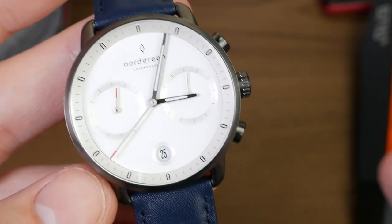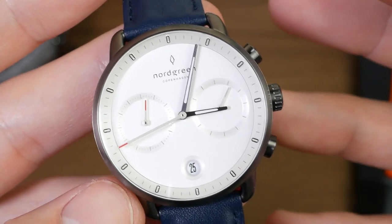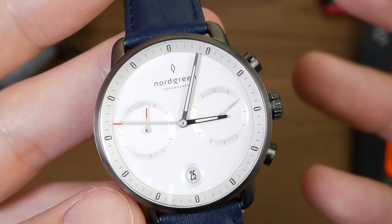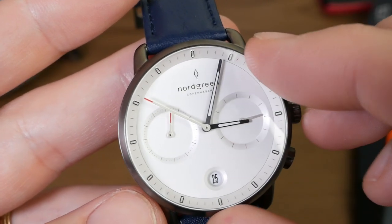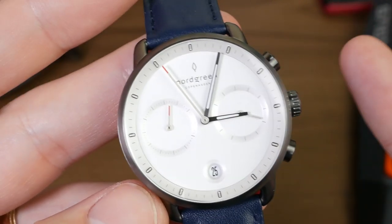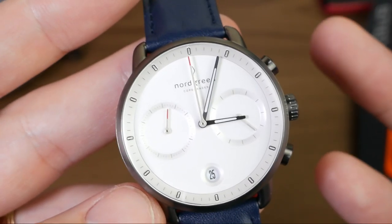If part of their design language was they felt like the lume was going to sort of clutter the watch up or something, and they wanted to go for a cleaner look, and that's why they left it off, I could see that. But they've actually got this kind of white paint on there to help with legibility. And the markers you see, it looks like a watch that you would expect that to be lume there. So there's no reason not to include lume in the design, I don't think.